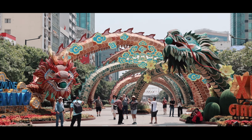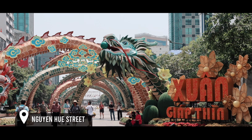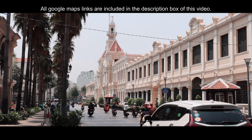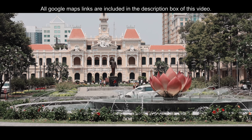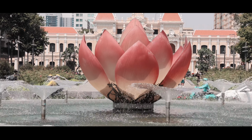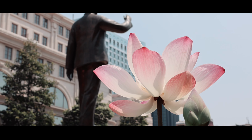Begin your journey by strolling down Nguyen Hue Street, the beating heart of Saigon. Admire the majestic city hall and soak in the lively atmosphere of this bustling area. Enjoy the Lotus Fountain and the lotus flowers around it.